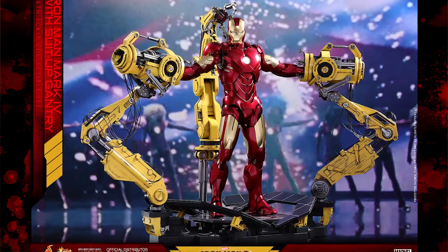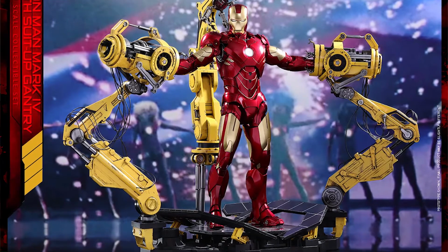So now we're going to move along onto the pre-orders that we got this week. A whole bunch of stuff actually went up this week. I mean, these companies really did start off with a bang for 2018. Hot Toys surprised a lot of people with a die-cast Mark IV Iron Man suit with the suit-up gantry. Now, bear with me on this one because you guys need to know that the gantry is not die-cast. If you already have the existing or the old Hot Toys Iron Man gantry, it is, by the looks of it, no different to what this new one is here.